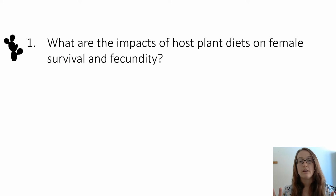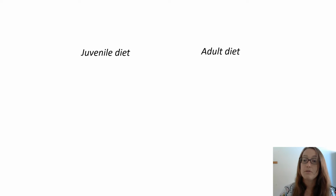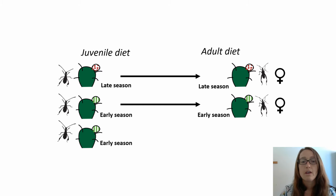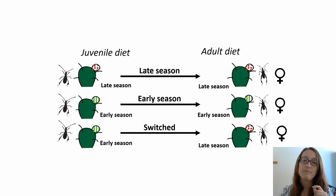So what we want to know here is what are the impacts of host plant diets on female survival and fecundity, and to what extent can an improved adult diet affect female survival and fecundity? To do this, we put juveniles onto both late season and early season cactus fruit, and we allowed them to mature into adults and then remain on those diets as adults. Then we took a subset of those that were on the early season fruit and switched them at adulthood onto the late season fruit. From here on out, I will be calling these diets late season, early season, and switched diets.